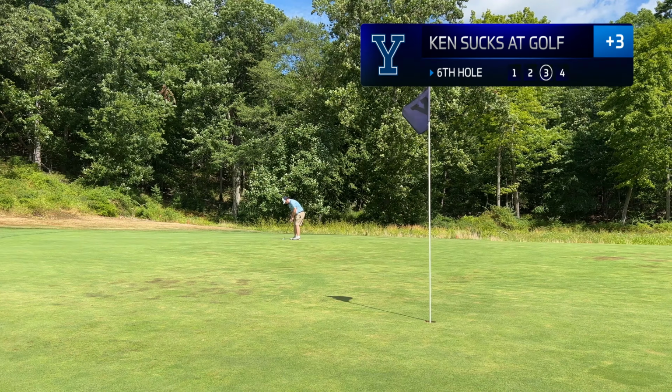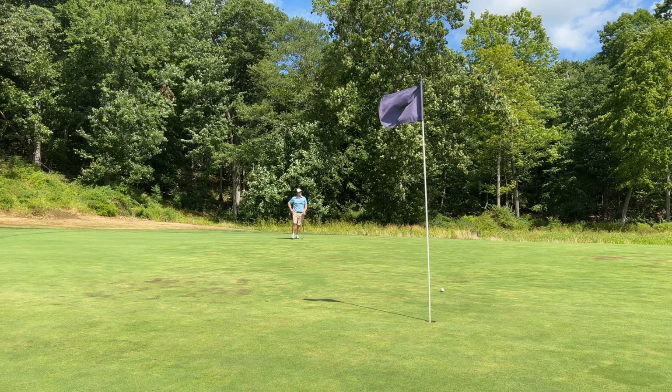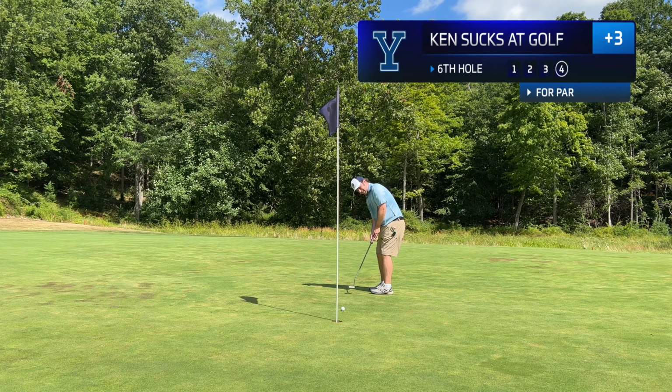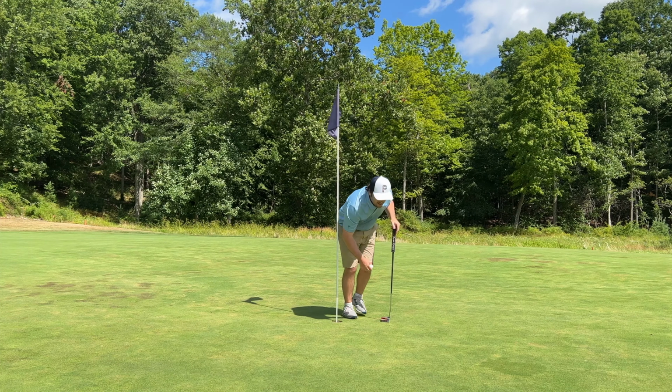So I have another long putt for birdie. Thought I hit that too hard, but I think the wind kind of slowed that ball down. As I said earlier, the putter has been feeling really good. A lot of these short putts have been going in, and that's another par on the scorecard.